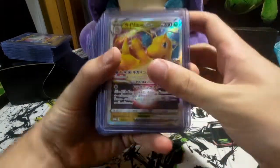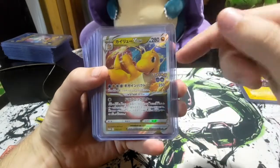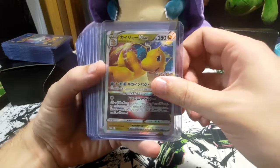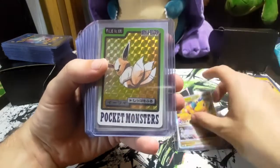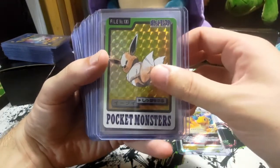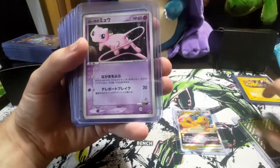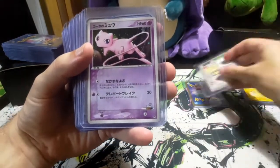So I got this promo here that I actually pulled when I was trying to do some weighing cards of this. So right here, you can check that video out. Got the Dragonite V-Star here. I got this evil looking Eevee. I love this card's art. Super nice. And I gotta make sure I put them down in the order.